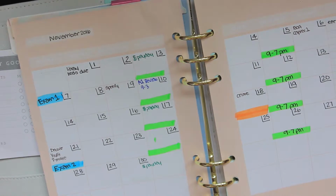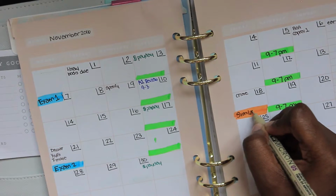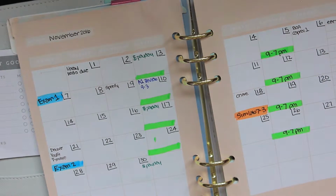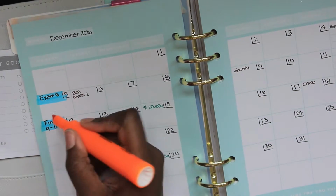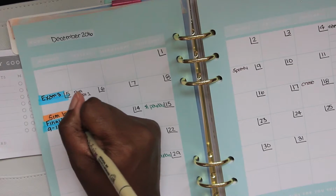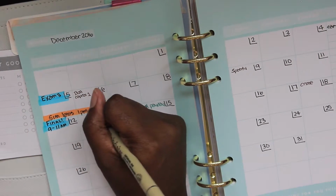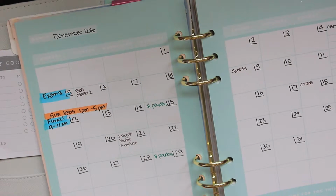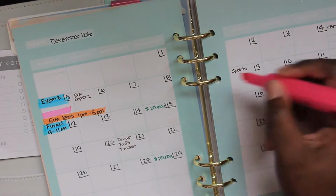In orange, I'm putting in my lab times. We have 2 lab sessions, and those are 8 hours. My first one is on November 18th, 7 to 3. My last lab is split between 2 days in the second week of December, 1 to 5. I'm putting that in there to make sure I plan accordingly and don't forget.